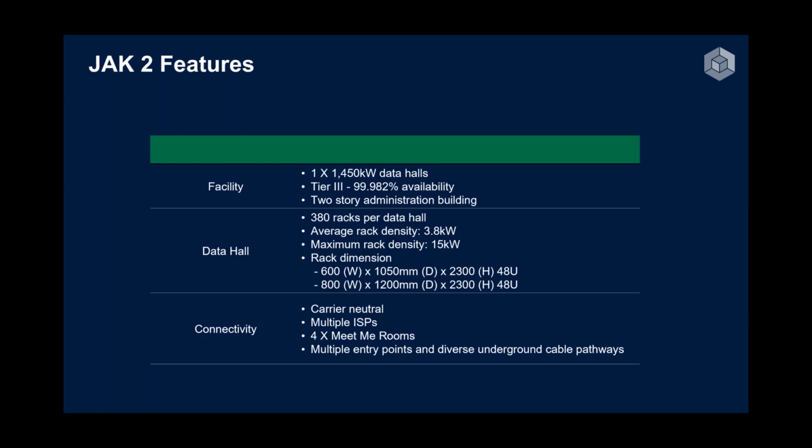We can accommodate different rack sizes, and a higher rack on the Jack 1 facility. When it comes online, it'll be able to accommodate even higher racks still, in terms of the number of U's in the rack. Of course, we're carrier neutral. We have meet me rooms. All of our doors, for example, are sized at the right height so that you can take these higher racks through the facility. So it's a seamless transition.